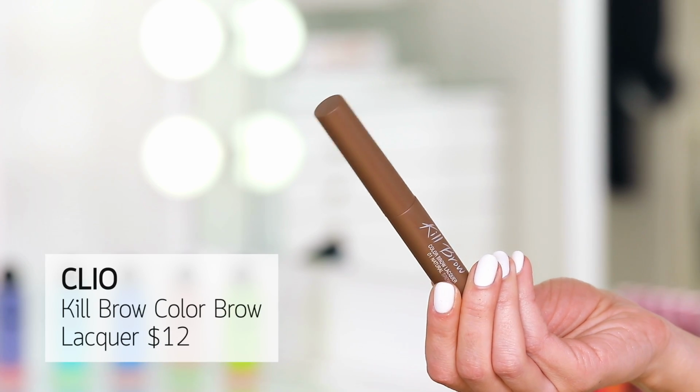I also really love these two brow products. This is called Kill Brow Natural Brown. I'm trying to revive my brows.